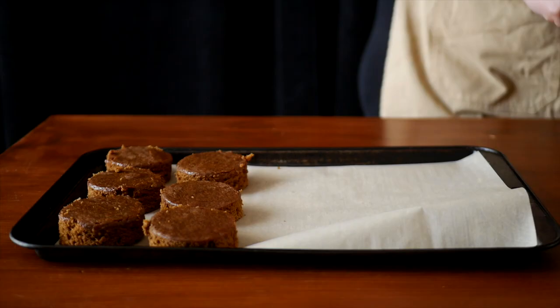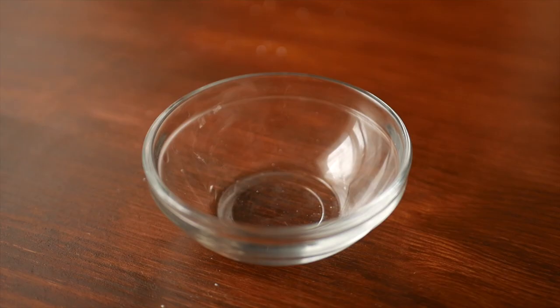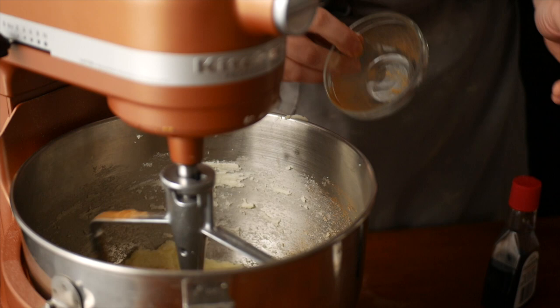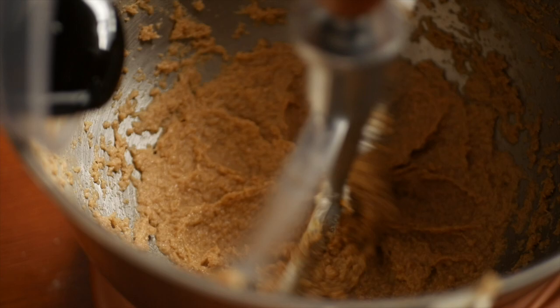Next, I'm making some ginger molasses cake rounds. I'm combining butter, sugar, ginger, cinnamon, and cloves in the bowl of a stand mixer fitted with the paddle attachment. Then I'm adding in some vanilla and creaming this all together before adding in one egg and molasses.